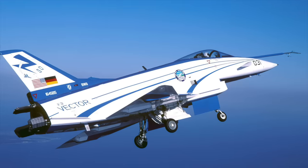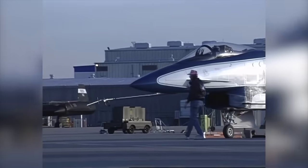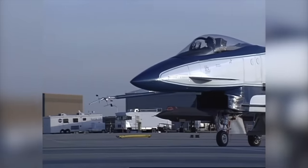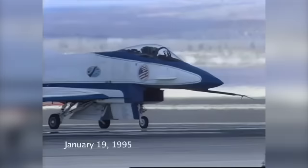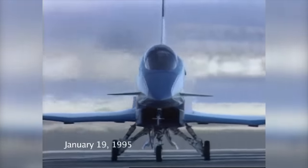We were never to fly an airplane in ice. That was a prohibited maneuver. So if you're prohibited from flying in ice, you don't need a heater. Normally, the conditions at Edwards are warm and dry enough that icing or pitot heat isn't a concern. But January 19, 1995 was not a normal day.